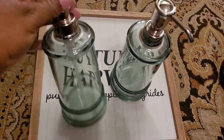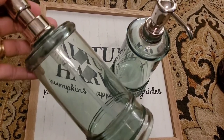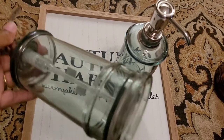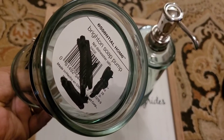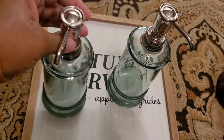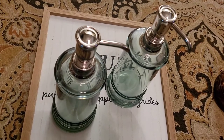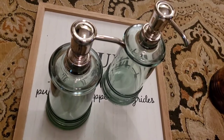Okay, y'all. So then I found these little soap dispensers or whatever you would like to put in there. I thought these were really, really cute. And these are like in a mint color, I guess. And they have like silver hardware on there, or pump, or whatever you want to call it, honey. Okay. And it says Essential Home. I'm wondering if these came from Walmart, because I believe they be having Essential Home, if I'm not mistaken. Anywho, I had spotted one first, and it was $2.99. I spotted one first, and I was like, let me go ahead and get this. And, you know, I usually walk around and just put things in my cart, and then I decide as I'm walking around. So that's what I did with this. So I put it in the cart.